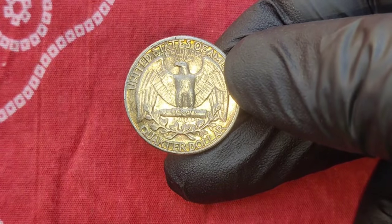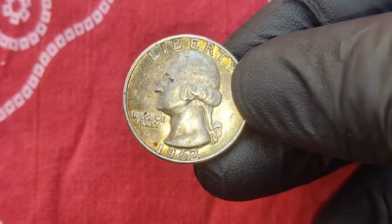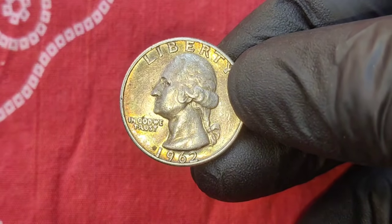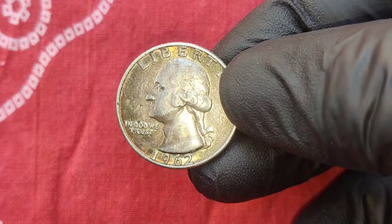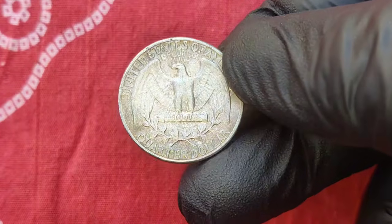Then, get it authenticated by PCGS or NGC, the two major grading giants. Once they confirm its authenticity and condition, you have officially joined the elite circle of collectors who discovered fortune by chance. Remember, in the world of rare coins, preservation is profit.